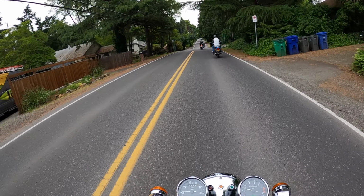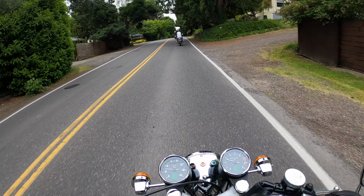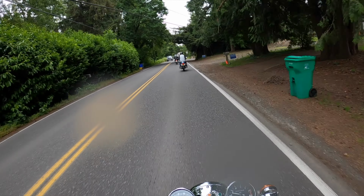It's definitely got a better sound than the orange one. It might be the mufflers. Feels like it breathes more freely, this bike. It's a great bike, I love it. Oh, it's so nice to ride it again.